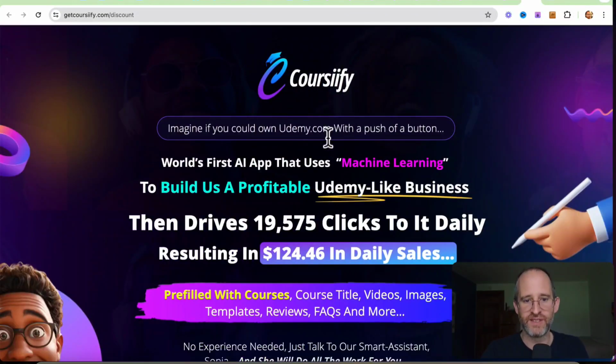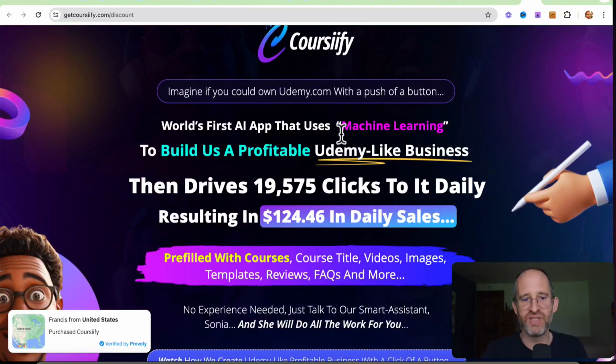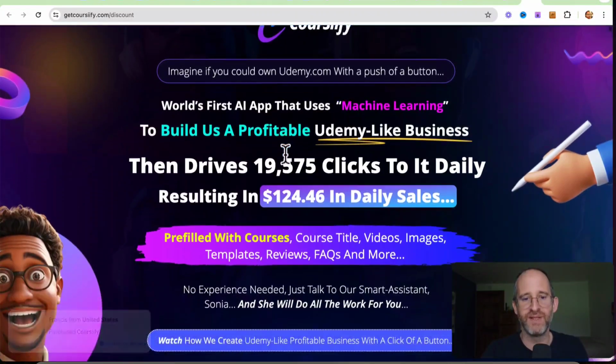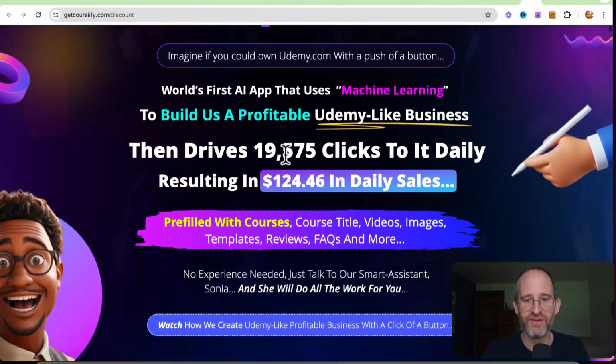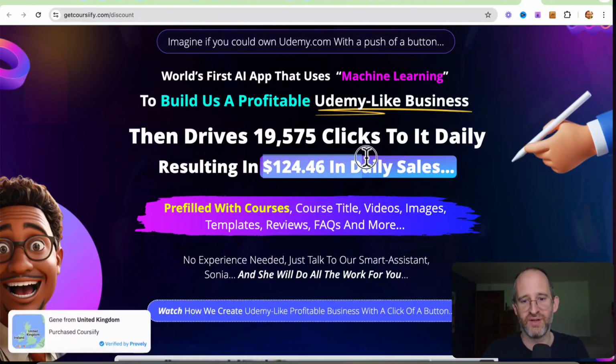Let's take a look at the sales page here together. It says, imagine if you could own Udemy.com with a push of a button, world's first AI app that uses machine learning to build us a profitable Udemy-like business, then drives 19,575 clicks to it daily, resulting in, now it says $124 in daily sales.